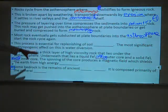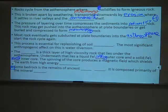Okay? All that together is known as a rock cycle. And I've got a diagram, of course, to show you that more diagrammatically speaking, but those are the processes and the steps there. So why is this important to life? That's our second thing to look at here. Describe the importance of the rock cycle to life.